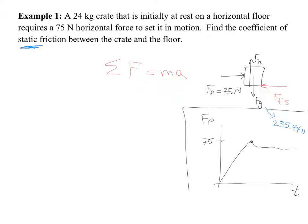235.44. How did Caroline calculate that? Again, mass times 9.81. Whenever you want the weight of an object, mass times 9.81. It's on your formula sheet. Your formula sheet says Fg equals mg, mass times 9.81.